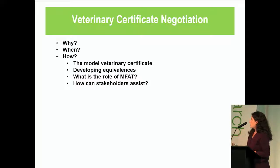So another aspect of veterinary certificate negotiation is actually the negotiation. With some countries, we're able to operate pretty easily directly with that country. Some examples might be USA and Canada. It might help that the time difference isn't as extreme. Language is the same. Just an ease of ability to negotiate certificates.